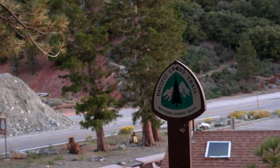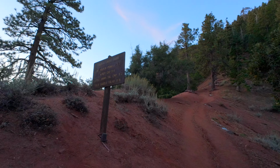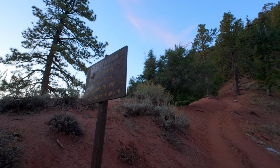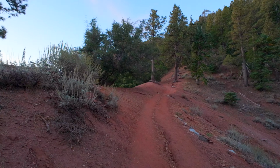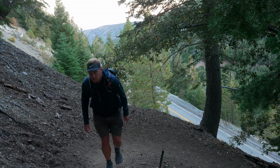There's a cool PCT sign that's usually here. You can get a selfie with that. And just a few minutes past that last sign, you could say now the summit's 3.7, and we've probably gone for about 2 minutes. Definitely was not that far, but here we go. We're starting up. It's steep from the gun as we climb up here above the road.